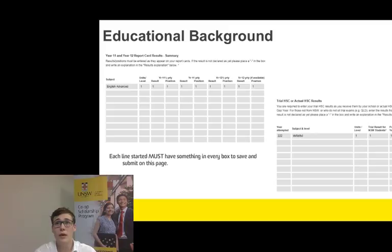Additionally, when your HSC trial results come out, if that's before the application date, then make sure you enter them in the system, in the relevant box. If your trial results aren't out by the time you submit, then all you have to do is give a little explanation in the results explanation box. If you've already completed your HSC, so if you're applying as a gap year student, then you can enter your actual HSC results. And so go through and do that.